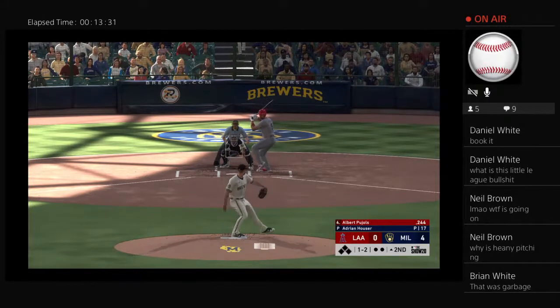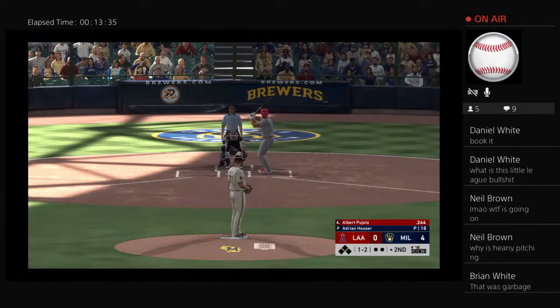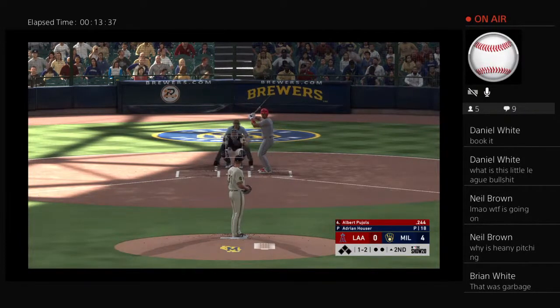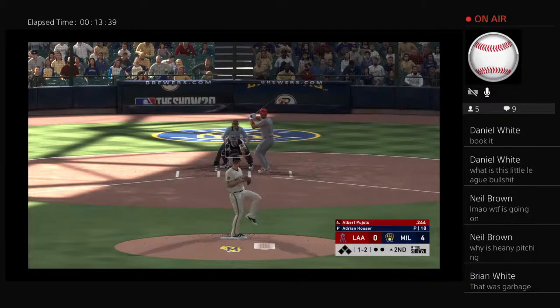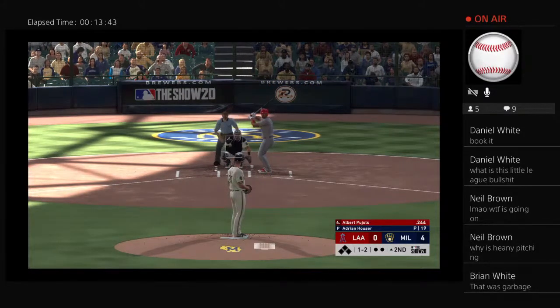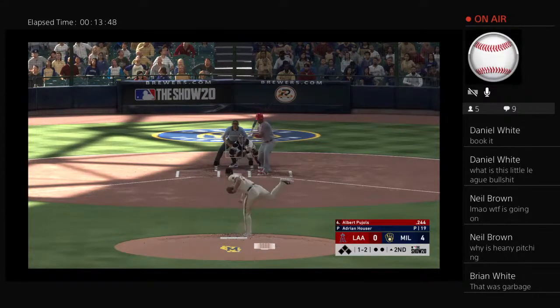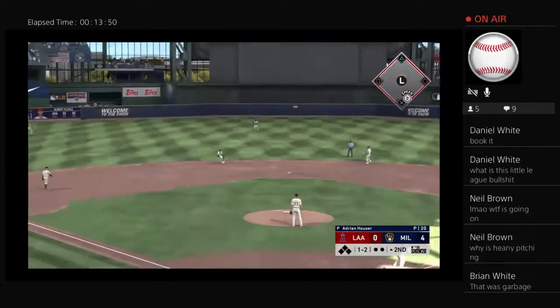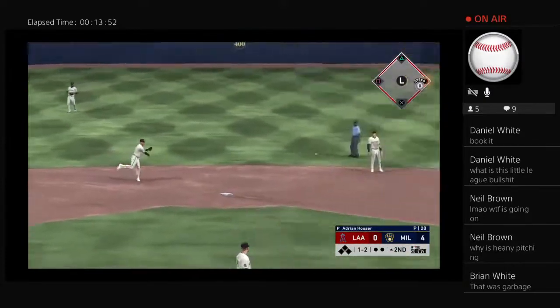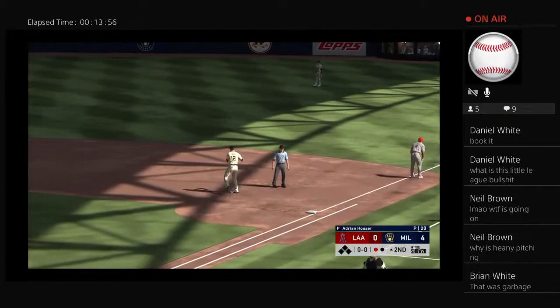Hey, even though this guy's a righty hitter, he's going to get pounded with that two-seamer. He needs to make sure he catches this thing out front if he sees that pitch again. The 1-2. Fouled away. Now another 1-2. Hit back up the middle. Throw to first will be in time, and there's one gone here to start the second.